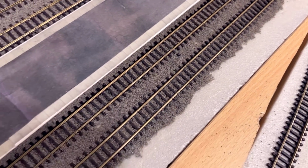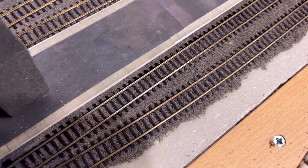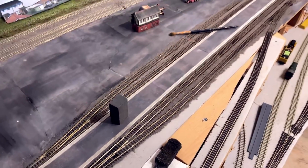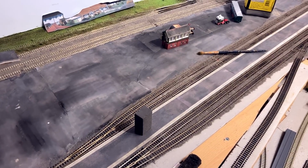Still got a lot of points to ballast and bits to fill in and go over with the scraper, tidy up and improve. But I think it's time to have a break from this. I think I've done enough now that I can show you the next thing.